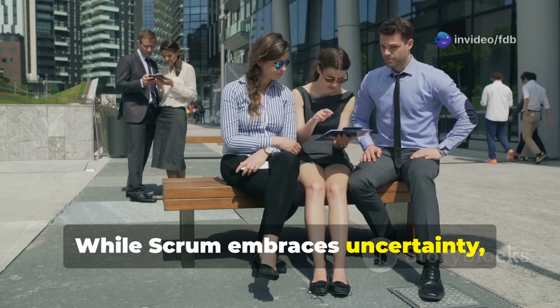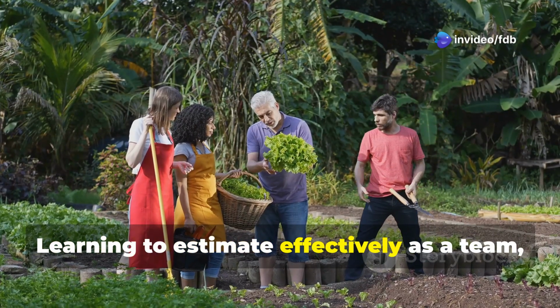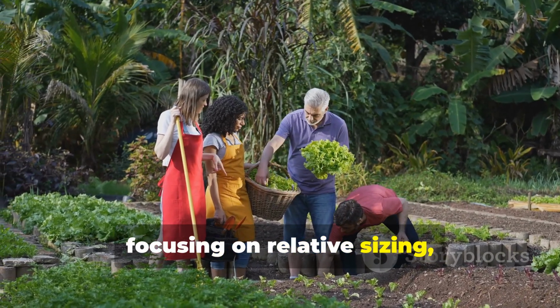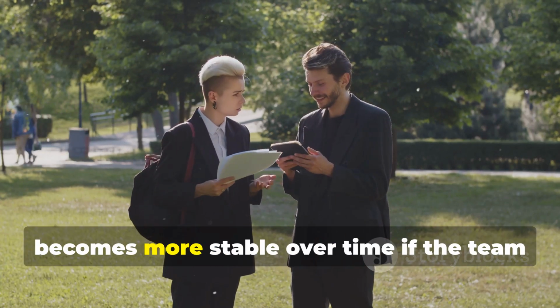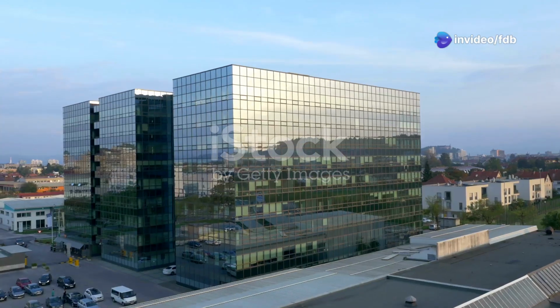While Scrum embraces uncertainty, stakeholders often still desire predictability. Learning to estimate effectively as a team, using techniques like story points and focusing on relative sizing, takes time and practice. Velocity, a measure of work completed, becomes more stable over time if the team composition and sprint length remain consistent.